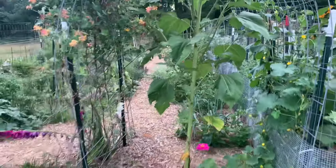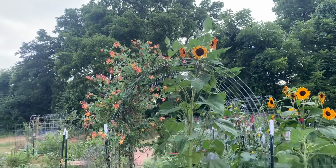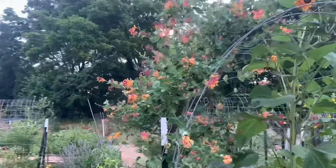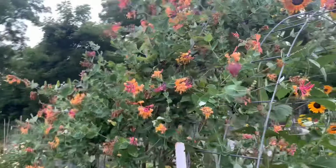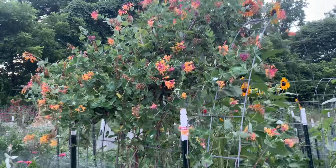So you can take a look at how this archway is coming along. That is a volunteer sunflower that planted itself, and it seemed so happy I left it. But this is Golden Flame honeysuckle, and that is now in its 2nd year, and it's a really beautiful honeysuckle. I think it forms such a nice edge.